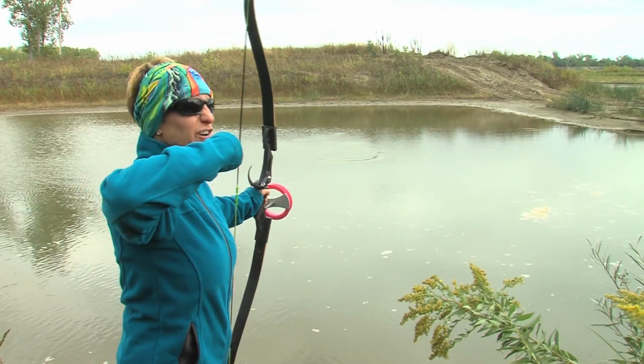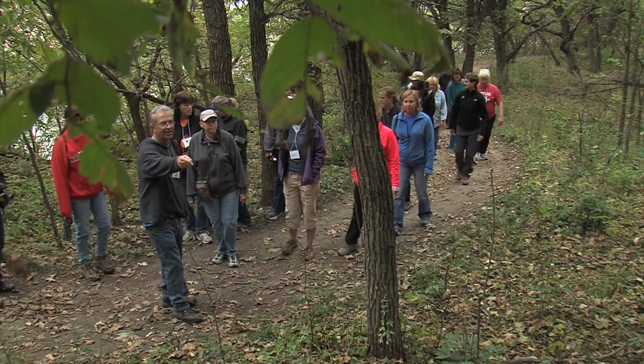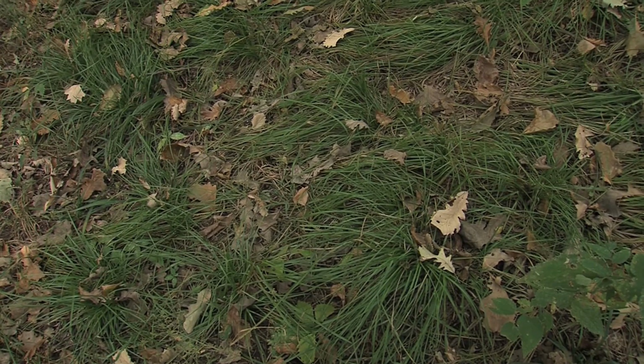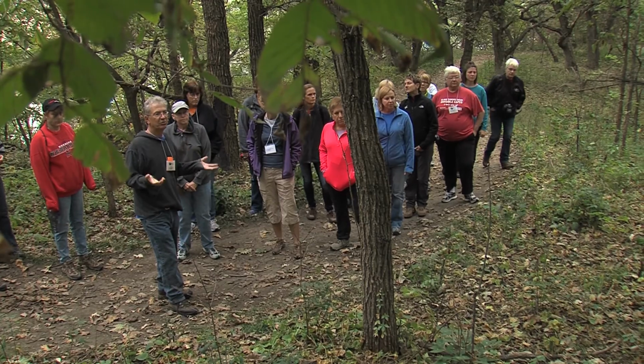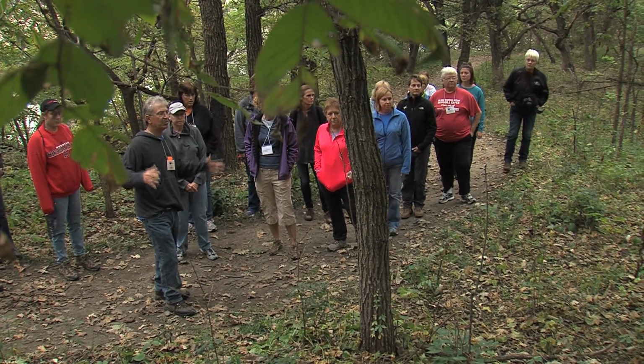Ooh, that one's pretty far. Right there, you see that dark green patch? That's called spangled sedge. That woodland plant really likes fire, and as we burn this more, that's gonna start really spreading.